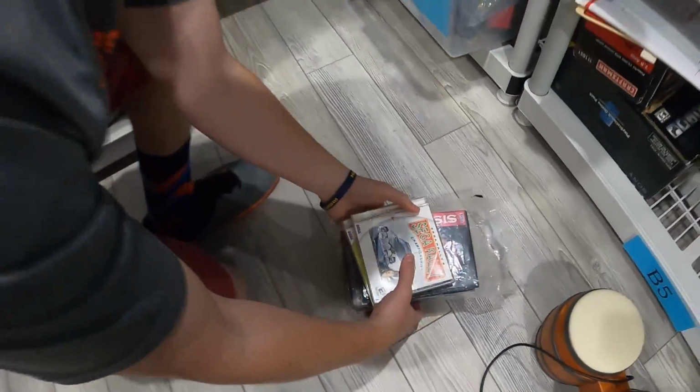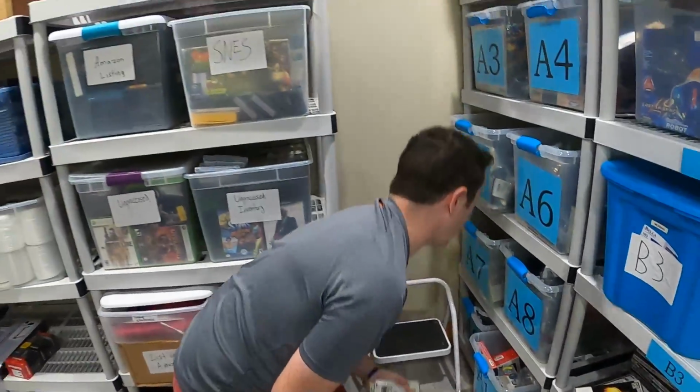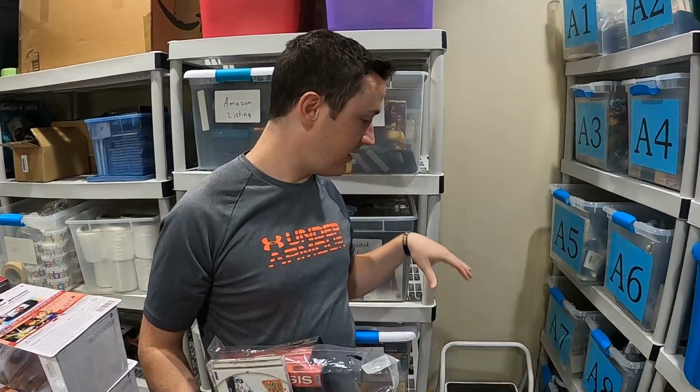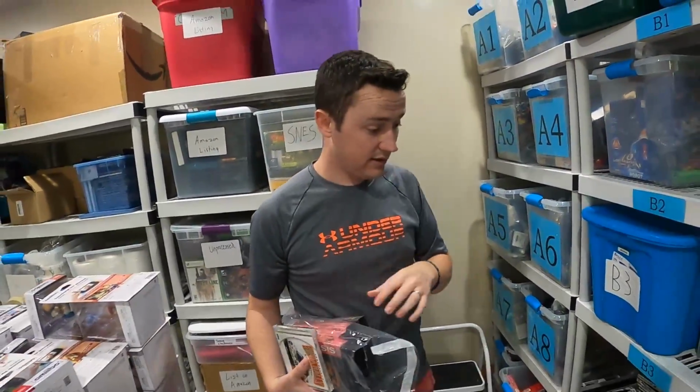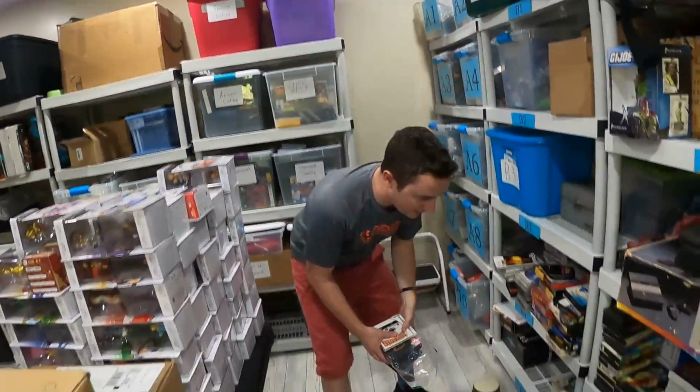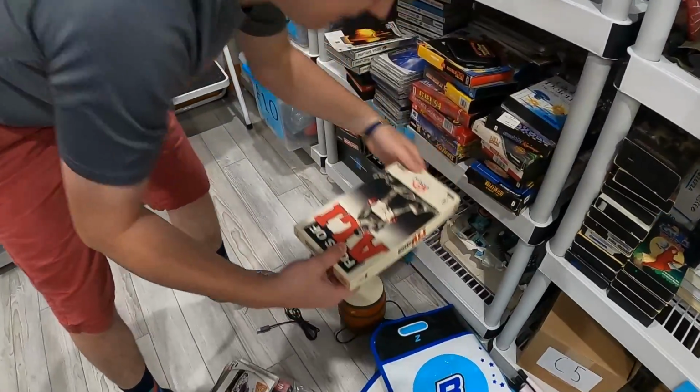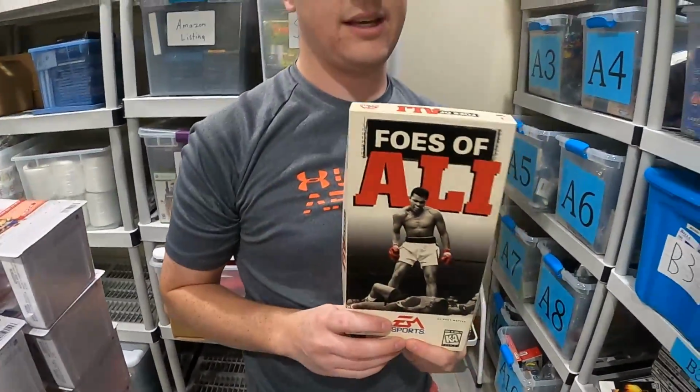So that's those 4 sales, and it's always nice when I come over and pull orders to try to just see, okay, this thing sold from A10, is there anything else? So while I'm over at A10, I can maximize and grab everything from that general area. But usually I can only remember 5 or 6 things at a time, in this case 4. So I grabbed these 4, but I'm seeing one right now that also sold, and that is Foes of Ali for the 3DO.